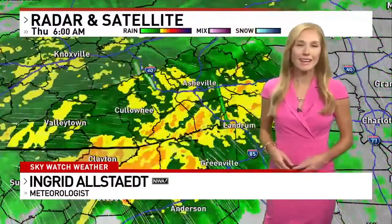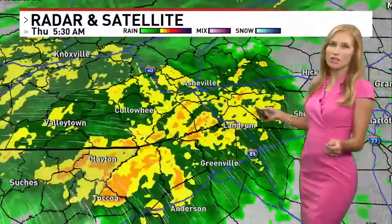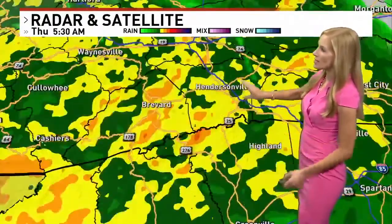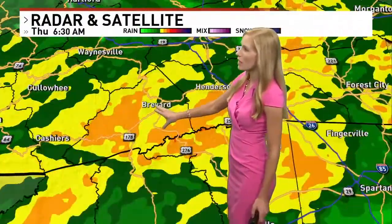Tropical moisture has arrived from Tropical Storm Zeta. Heavy rain falling across much of our viewing area, including east of Asheville and south and west, Henderson County down into Transylvania County and into portions of the upstate, seeing the heaviest rainfall rates at this time. Tropical Storm Zeta is moving very quickly out of Georgia right now.